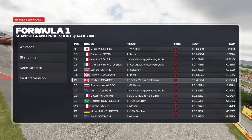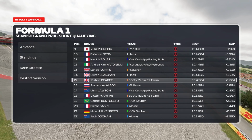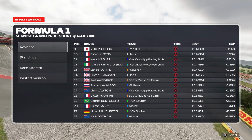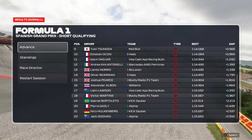I mean, we definitely left a lot on the table there, especially in that final sector. We were a little timid, but to only be a 10th off of our teammate on that one, pretty good. It's going to be a high degradation race, though, which has usually been our kryptonite, so we'll see what we can do in the Grand Prix.